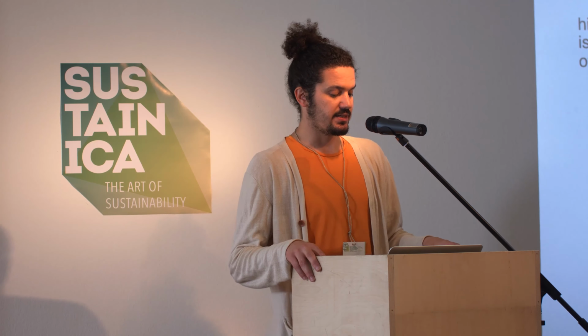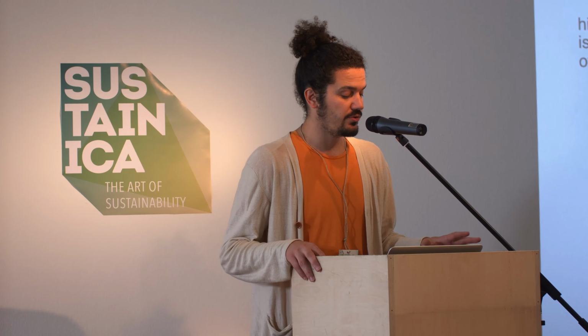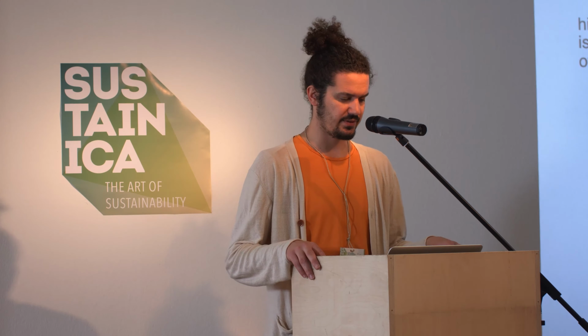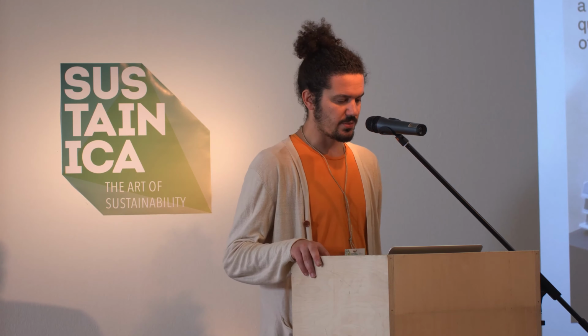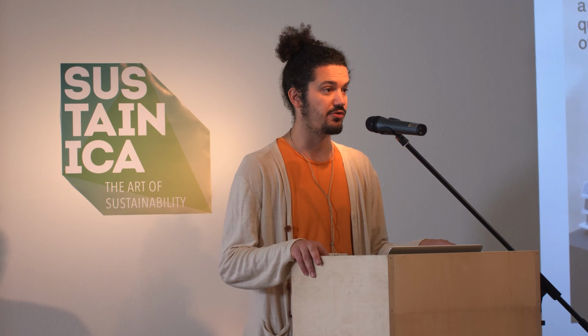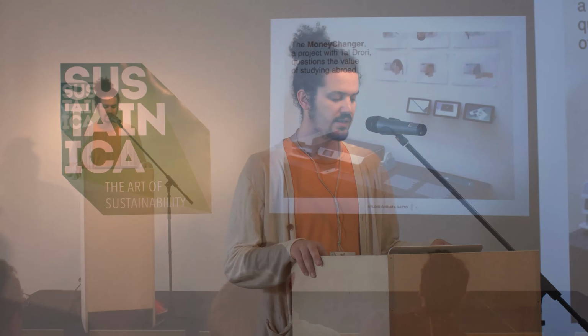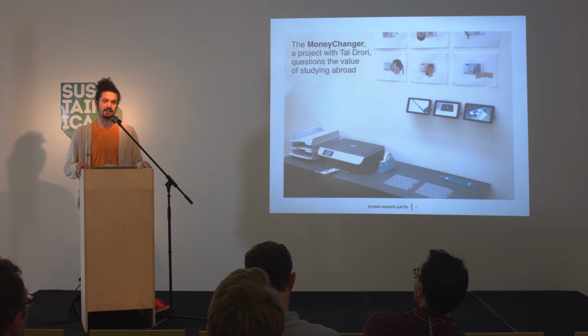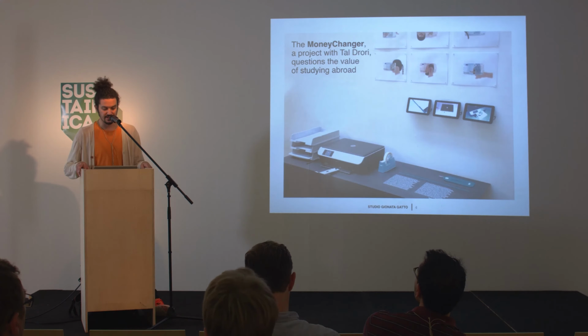So the main interest of Giovanni is related to the concept of value. He really likes to investigate what value is, especially in design. And I chose a project from him to describe the way he works. The project is called The Money Changer, and it's an installation that was commissioned by the Maxi, the Museum of Contemporary Art in Rome, in Italy, last year. It's a project he developed with Tal Drori, an Israeli colleague of Giovanni.